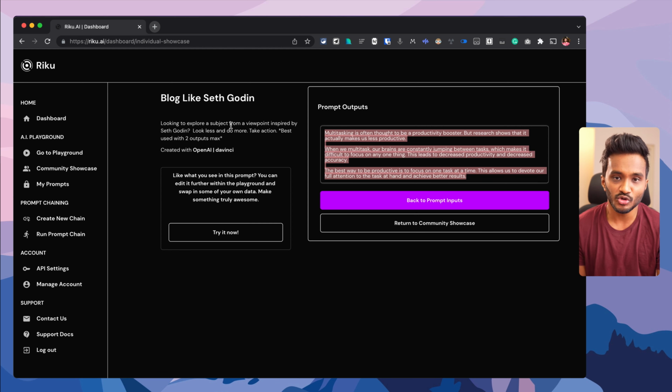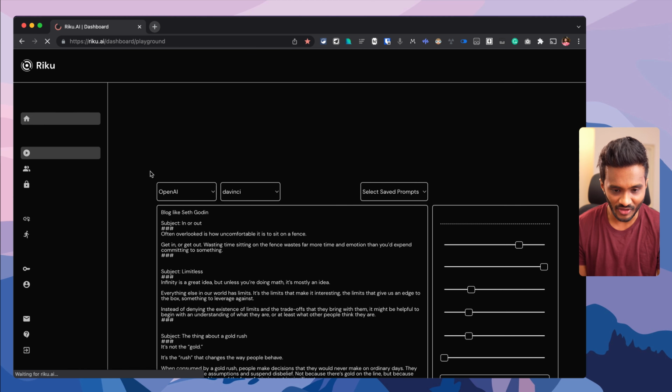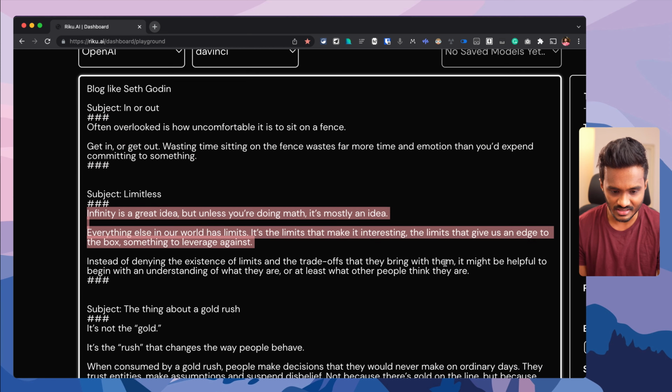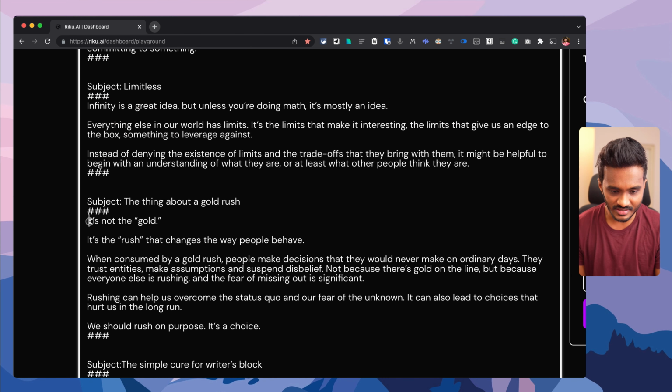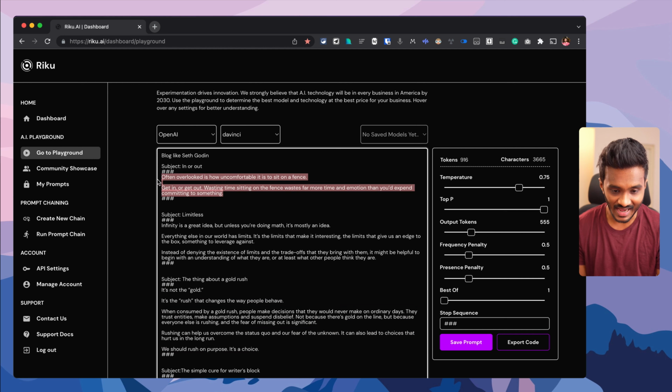How did it come to know about the writing style of Seth Godin? It's because if I drill in deep, here are some solved examples that the creator of this template has provided. Blog like Seth Godin, in and out. This is it. Limitless. This is it. The thing about the gold rush. This is the content, right? So now the AI is primed in such a way that it provides output that is congruent with this style of explanation, right?